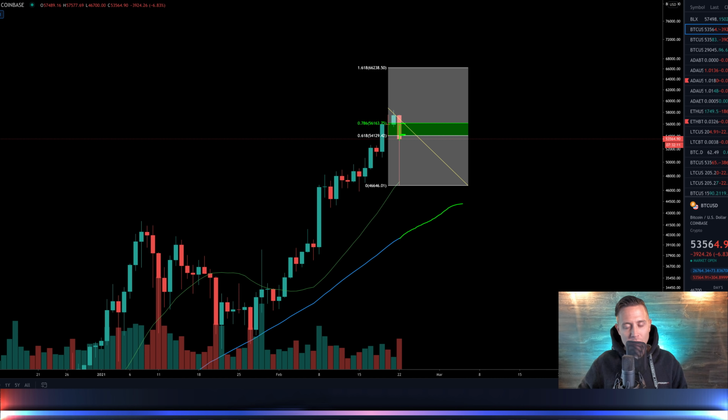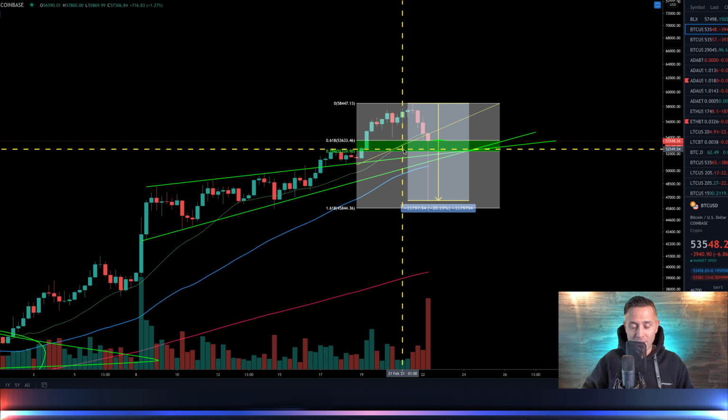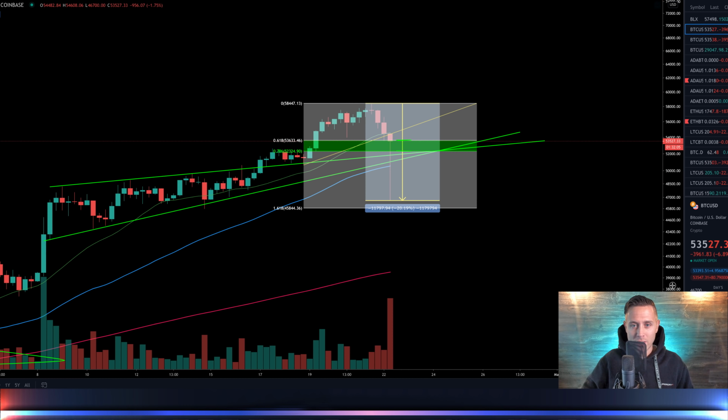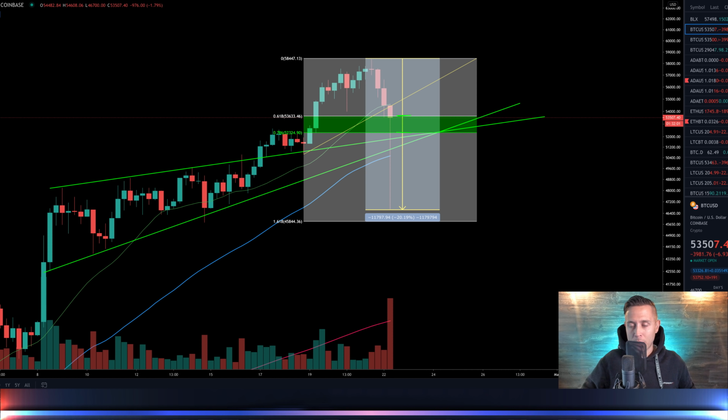Will this last? Watch resistance, watch support, and let's see. Here's support for Bitcoin right now in the 6 hour. Look at that wick. If Bitcoin does something crazy, I'll do another update a little bit later.